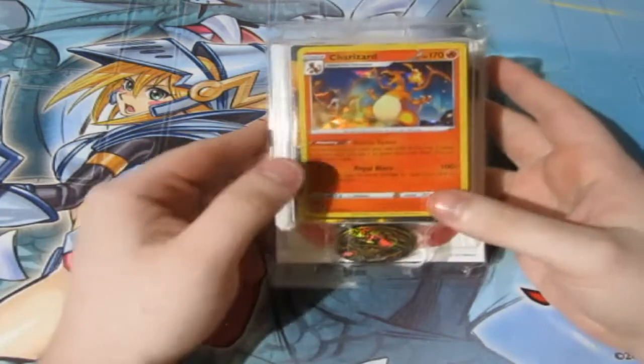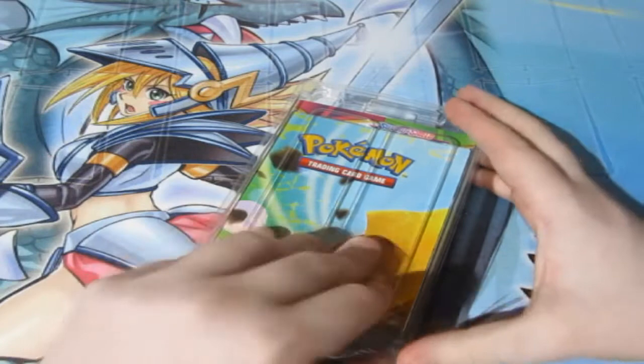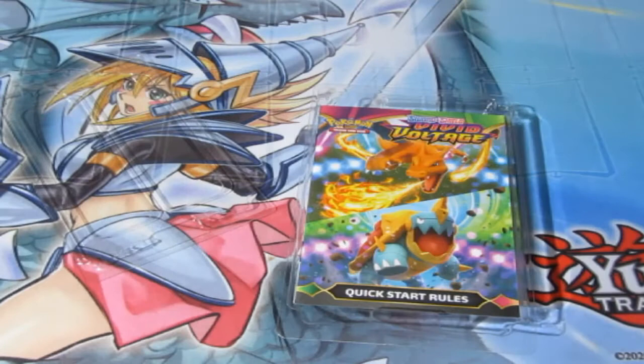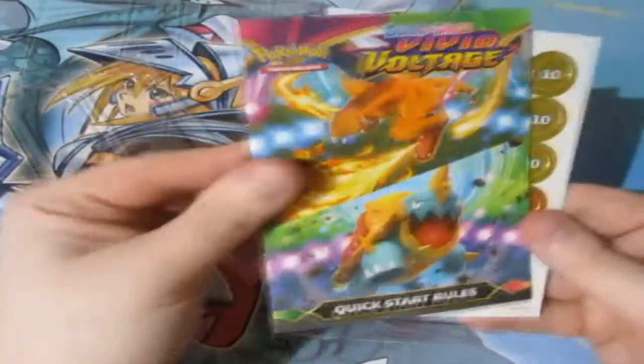So pretty much to start off, you get a guaranteed, oh, I see why as well. You get yourself a Charizard pin as well, which is insane too. So that might be another reason. What's this here? It is a Charizard and Dreadnought Playmat. Okay, that's actually really nice. You get some sort of poster as well for Vivid Voltage. Hell yeah, I'll keep that actually. Put that up there with a load of other banners.